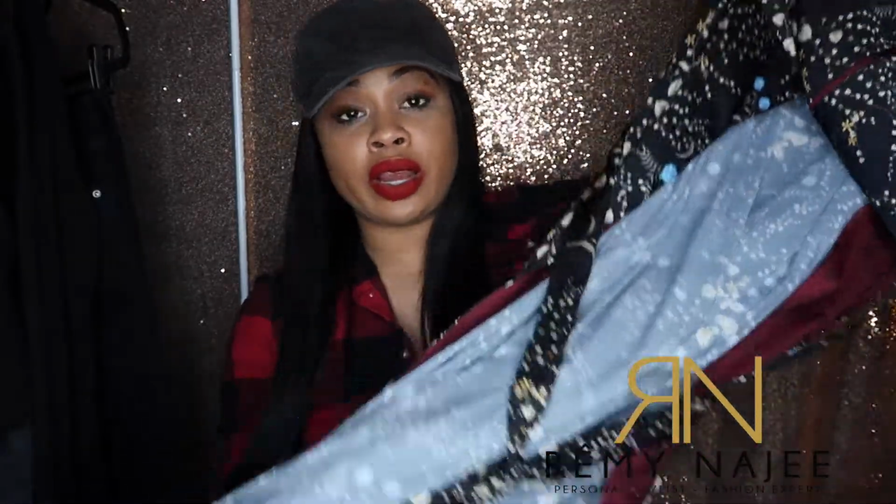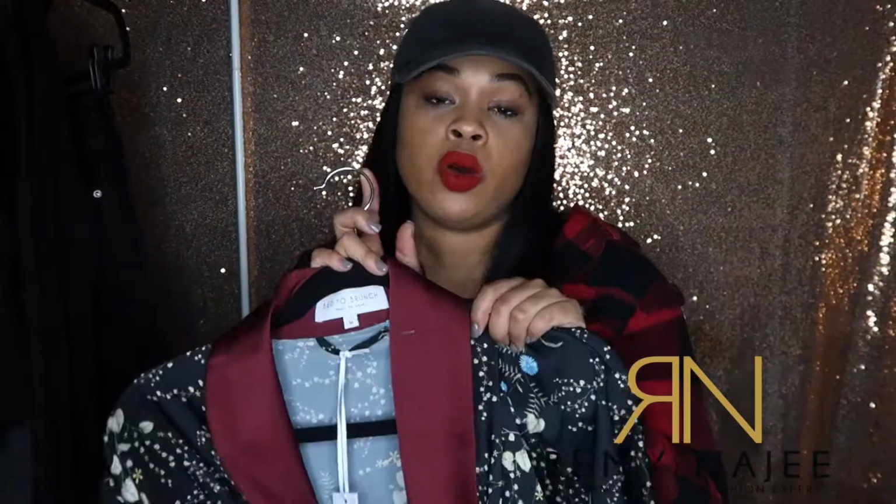I am going to wear it as an outer piece. Pajama dressing. I'm obsessed with it. With the duster effect.